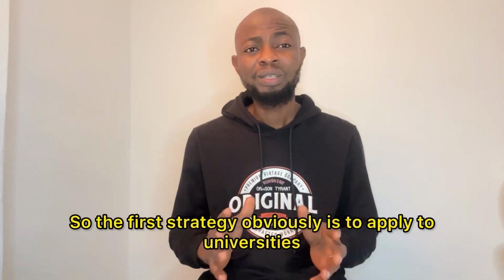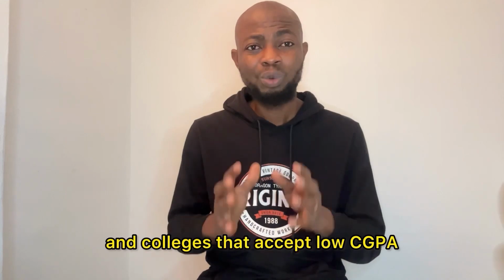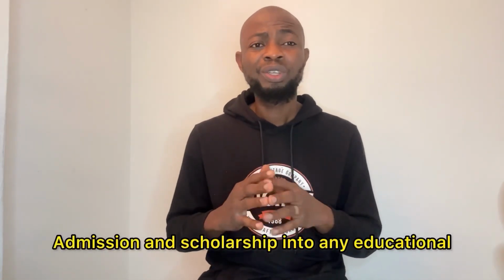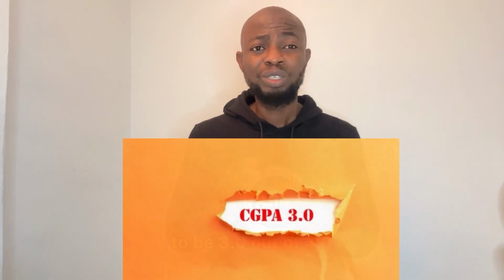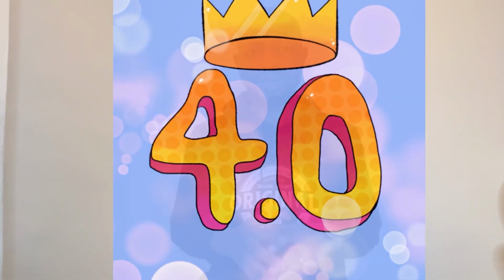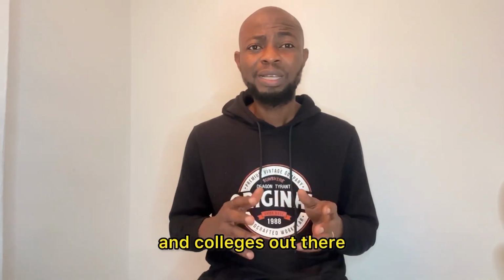So the first strategy obviously is to apply to universities and colleges that accept low CGPA. Admission and scholarship into any educational institution is competitive. While some universities and colleges have their CGPA cutoff mark at 3.0 out of a 4.0 CGPA scale, a lot of universities and colleges out there emphatically state that they accept a CGPA below 3.0.